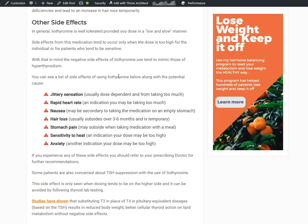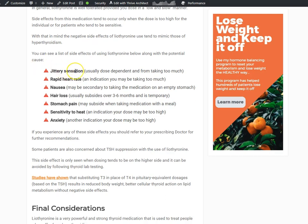So I've broken these down a little bit, so we'll talk about them. So number one, and most common, would be a jittery sensation. This could be something like you just feel a little bit too energized, like you're almost shaking a little bit with too much energy. And that is usually dose dependent, usually because you're on too much.